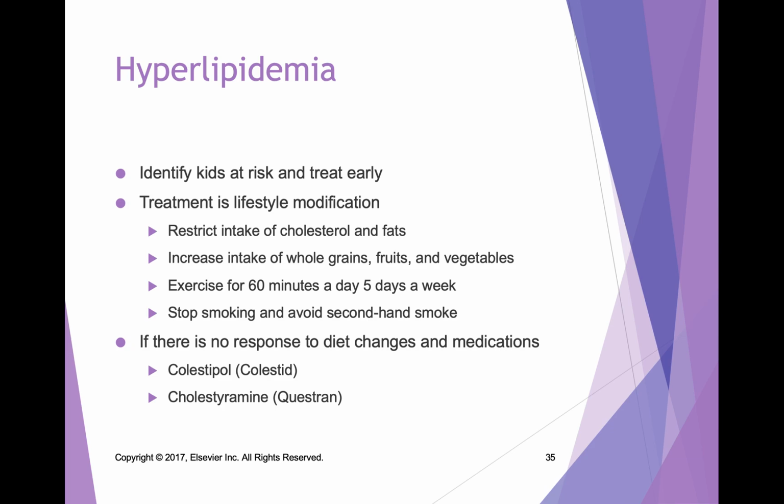In contrast to prior guidelines, the National Heart, Lung, and Blood Institute guidelines now recommend universal screening for all children between the ages of 9 to 11 and again between the ages of 17 to 21. In addition, selective lipid screening continues to be recommended for children over 2 years old who have a family history of dyslipidemia or early heart disease in a first or second degree relative, as well as for those children who have individual coronary risk factors.